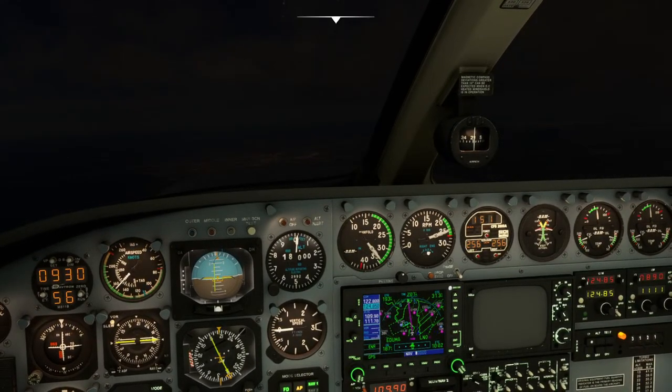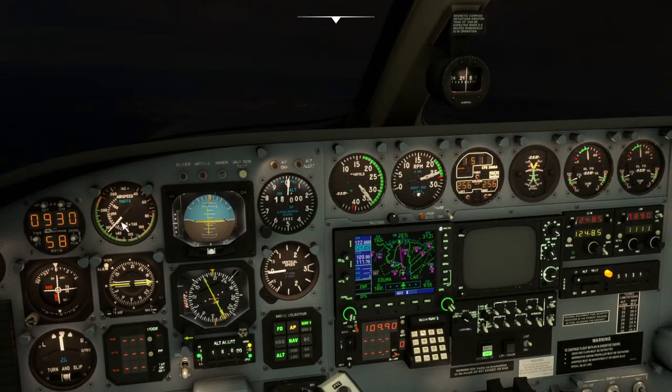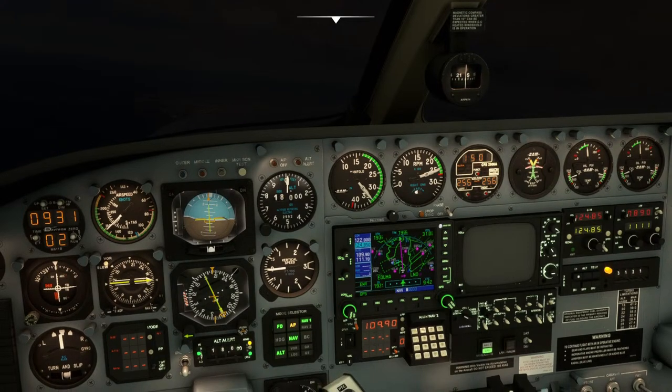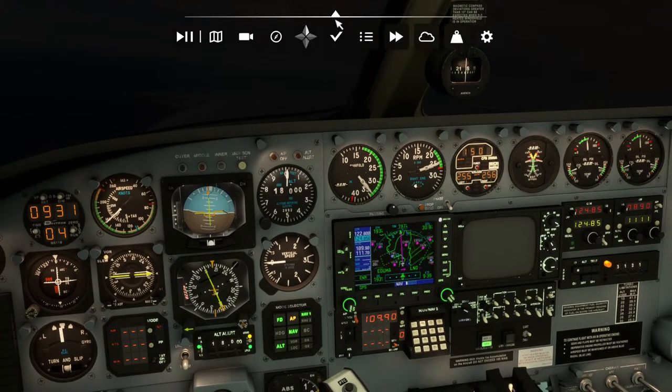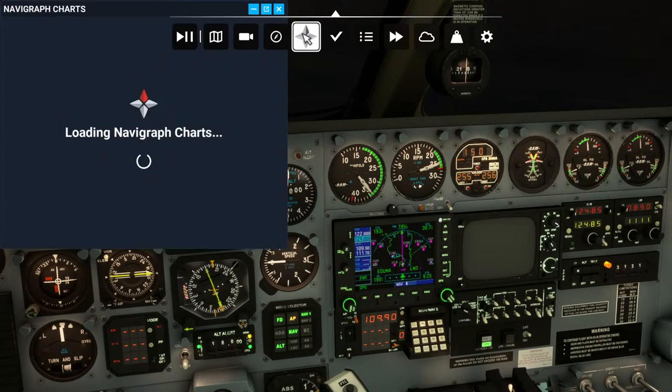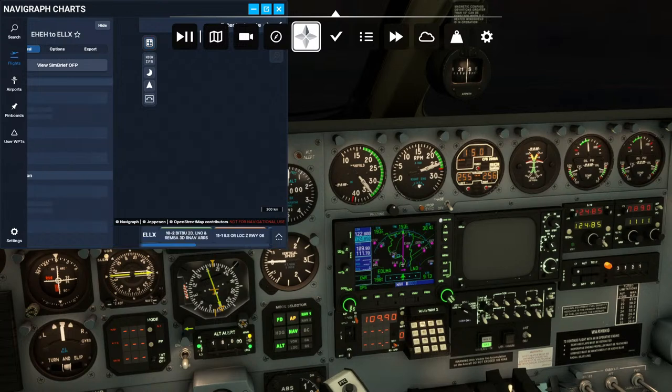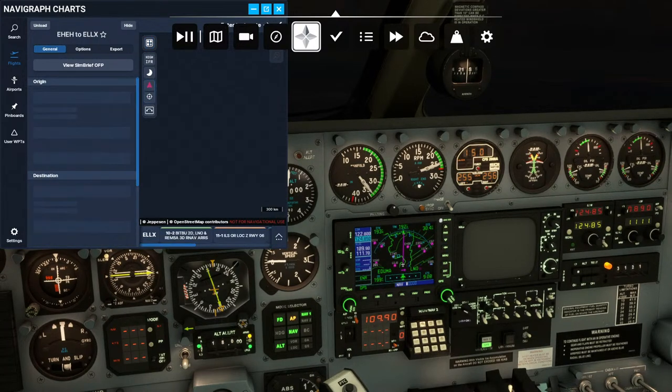Okay, so now that we are on the altitude hold, the speed's definitely picking up a little. So far that's actually fine for me. We're going to open the Navi charts now, the dreaded Navi charts. I said dreaded basically because of the lag, but again, it's a beautiful piece. I'm super happy with it. It's also available on your smart device nowadays, which is super convenient.